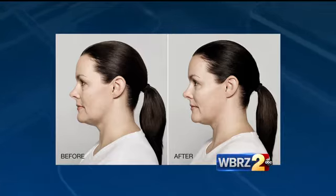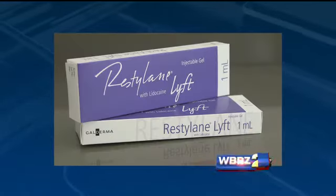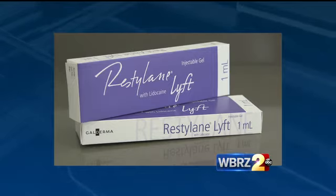So these women are all different ages. All different ages. What is the ideal age, would you say? It's when you start losing your volume. And usually it's in your early 30s. But I have people routinely in their 70s and 80s that refill.